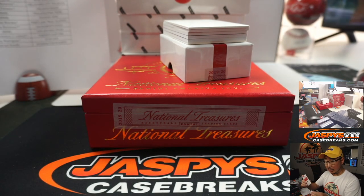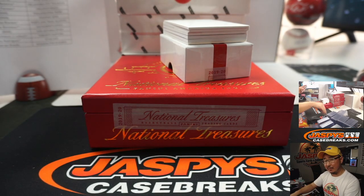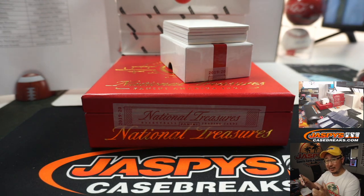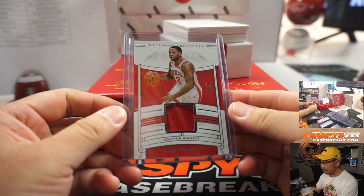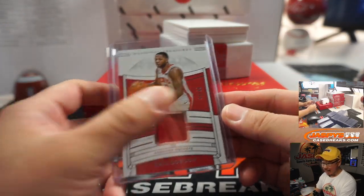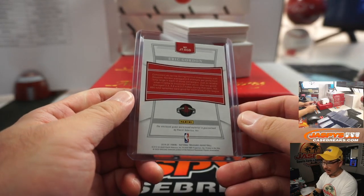Chris Lombardo asks, do they sell the empty boxes? Well, you can buy them on eBay. People do sell the empty boxes. We give them away to the kids that come into the shop, usually. 44 out of 99, Eric Gordon, Rockets. Andrew.